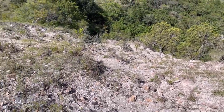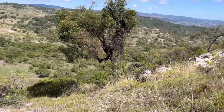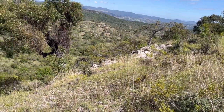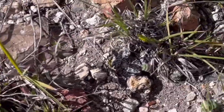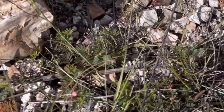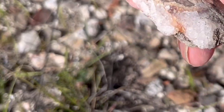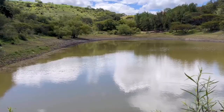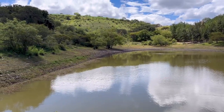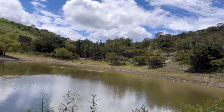I am all the way up here looking for shiny rocks. So these are the kind of rocks I'm looking for up here. Very cool. One of the things I really wanted to do on this trip was go rock hunting with my parents. I really enjoy looking for rocks, so we did that.